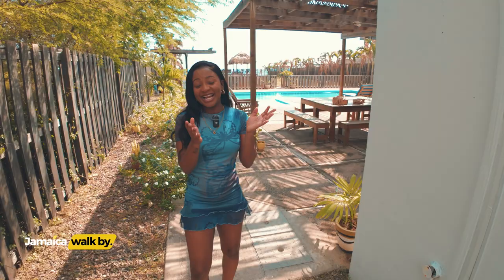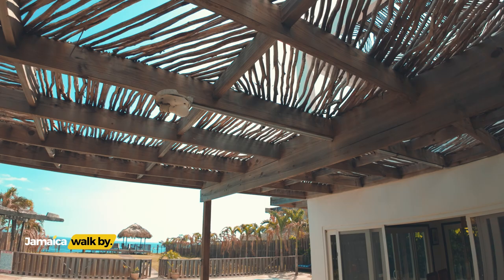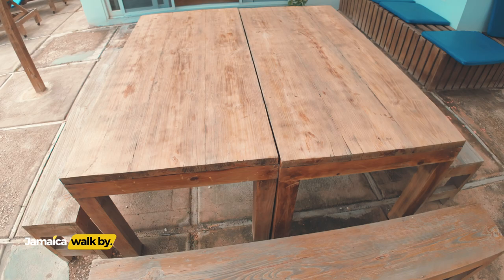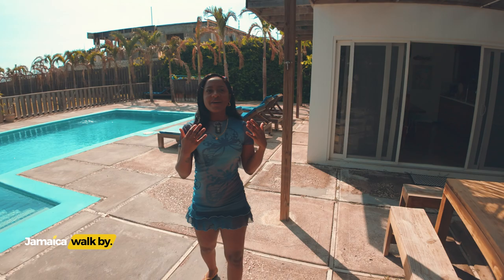So right here takes us onto the pool deck. What I love about it is that it is very, very spacious. This villa accommodates 6 persons, and the pool deck can more than accommodate that, as you can see. You have space where you can lay down, you can have your meals here, and it is shaded, which is a plus, because sometimes in Jamaica the sun can be so brutal. You can choose to have your meals inside or even outside. You have the shade, no problem.